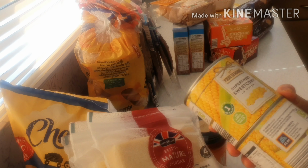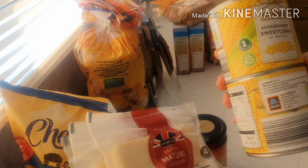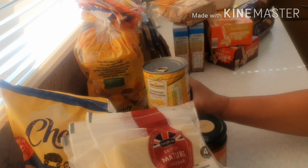I just slice it very, very small. This is really always fine, very good. They love it, so we love it as well. That's what we eat today.